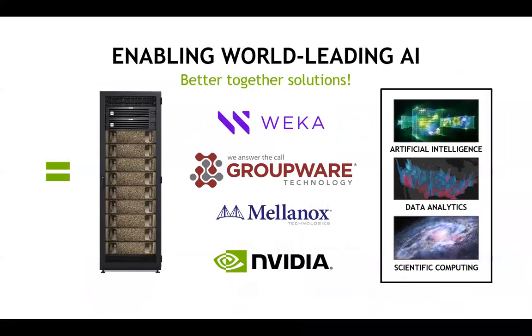To sum up, NVIDIA DGX fast compute, Mellanox fast interconnect, and WEKA fast storage together enable an integrated solution for world-leading AI, such as our validated and tested DGX POD pictured here. These solutions are all certified by Groupware Technology for AI, data analytics, and scientific computing use cases.